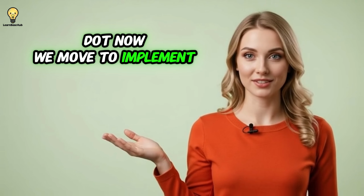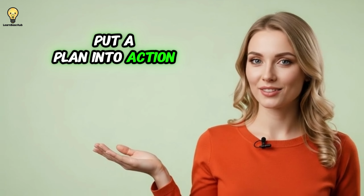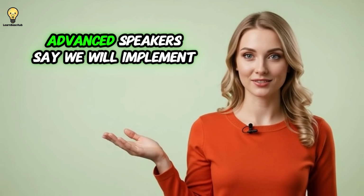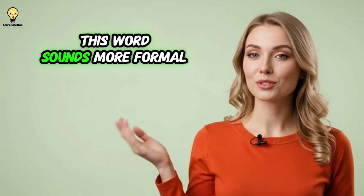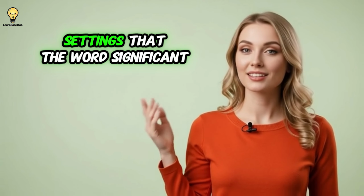Now we move to implement. To implement something means to put a plan into action. Instead of saying, "We will do this plan," advanced speakers say, "We will implement this plan." This word sounds more formal and controlled, especially in work or study settings.